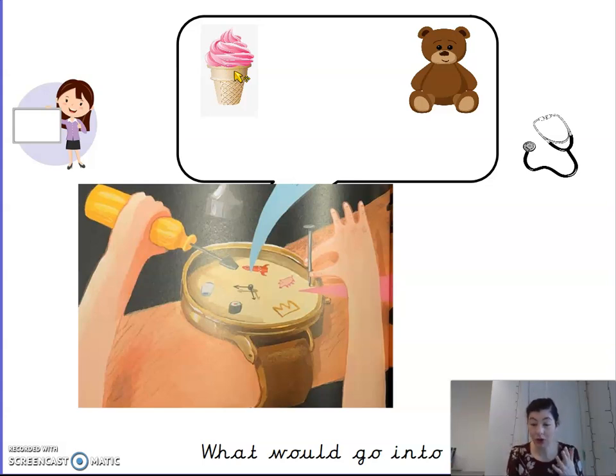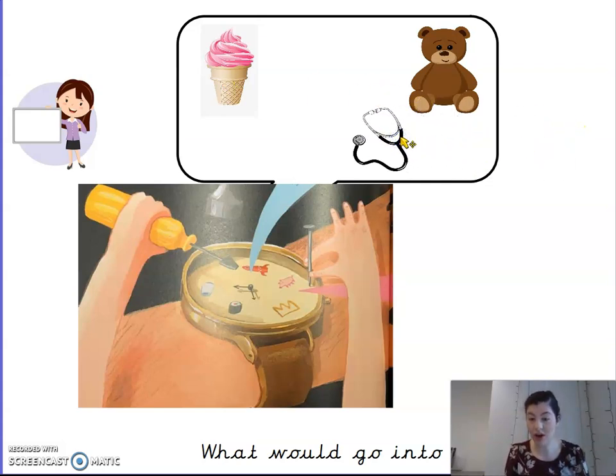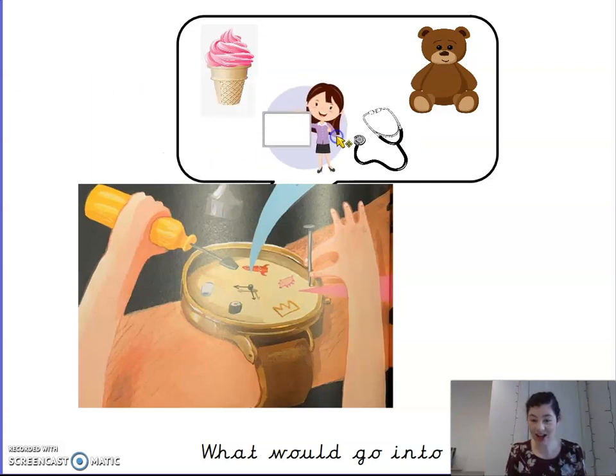Maybe you could think about what you want to do in the future. So we've thought about what makes us us, the things that we like, but also things that we want to do. Maybe you want to be a doctor in the future or a nurse. Or maybe you want to be a teacher, like Miss Cook or like me.